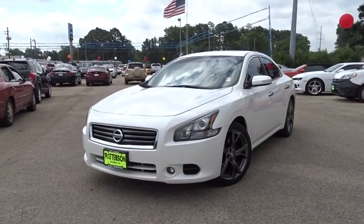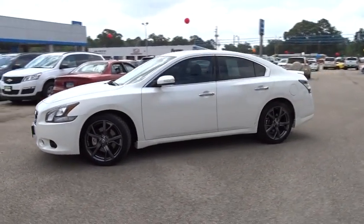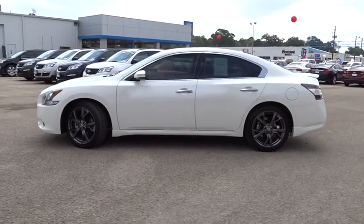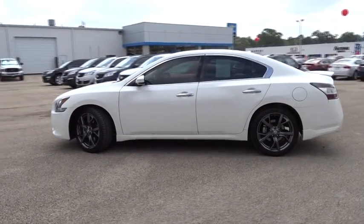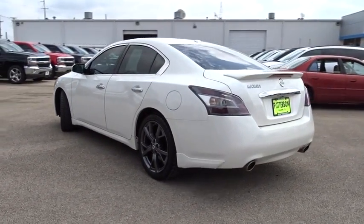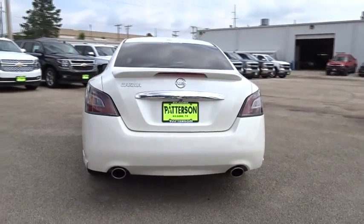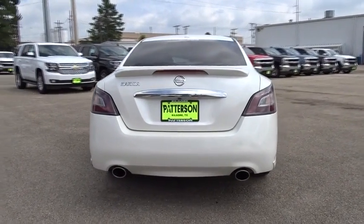The 2013 Nissan Maxima. Maxima offers elegance with an edge. The spacious interior provides refined comfort for up to 5 passengers. Advanced technologies such as Nissan Intelligent Key and push-button ignition offer convenience and control. This vehicle has less than 60,000 miles.